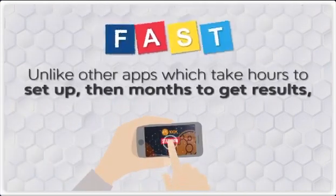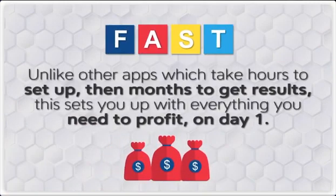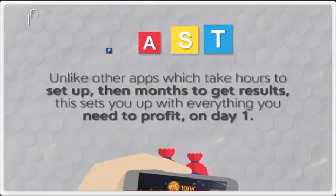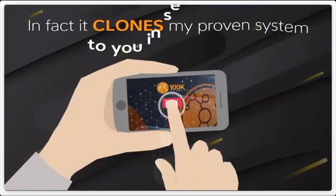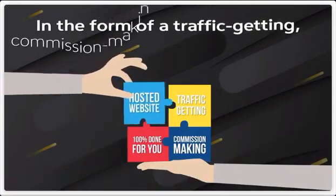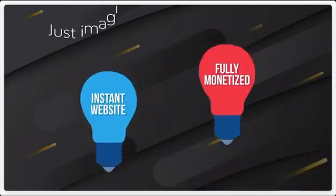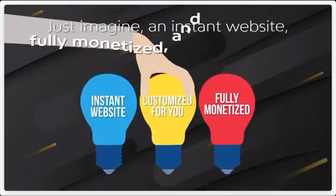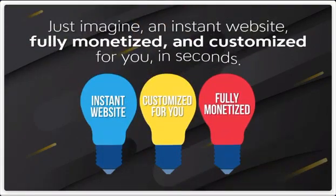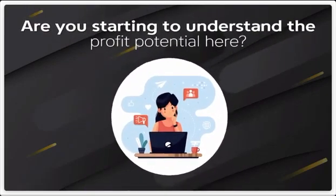Unlike other apps which take hours to set up, then months to get results, this sets you up with everything you need to profit on day one. In fact, it clones my proven system to you in seconds. In the form of a traffic-getting, commission-making, 100% done-for-you, fully hosted website. Just imagine, an instant website fully monetized and customized for you in seconds. Are you starting to understand the profit potential here?